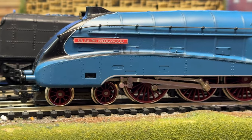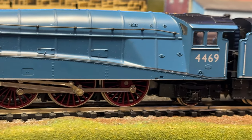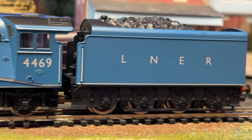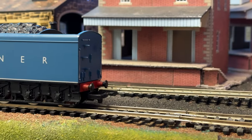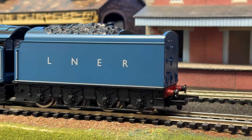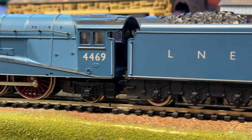In March 1938, a new LNER A4 locomotive entered service with the name Gadwall, number 4469. A year later, the chief general manager of the LNER retired, and it was decided to rename Gadwall in his honour. Consequently, on March 3rd, 1939, number 4469 became Sir Ralph Wedgwood.